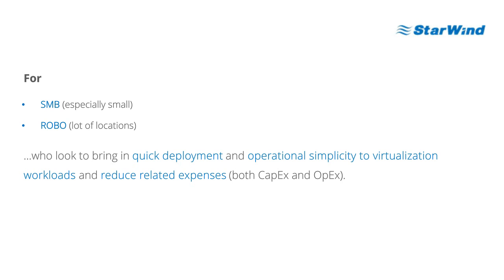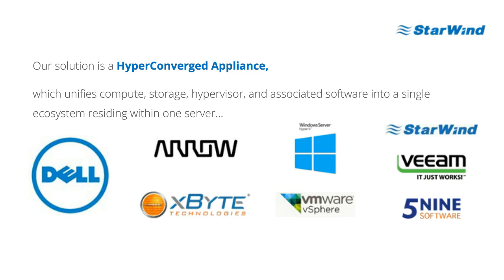StarWind has partnered with multiple companies. Specifically, the core of the solution is StarWind, Veeam and Five9, being the storage, backup and management products, to create a storage agnostic and hardware agnostic platform which supports multiple hypervisors. Eventually we got to a point where customers need a ready solution. Just saying that you are hardware agnostic is not enough. You need to be responsible for what you're selling, up to the point where you also provide the hardware. So we ended up partnering with Arrow and Xbyte, who deliver Dell servers.